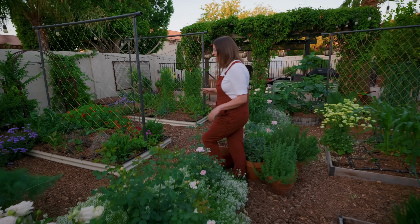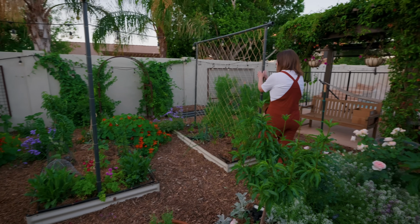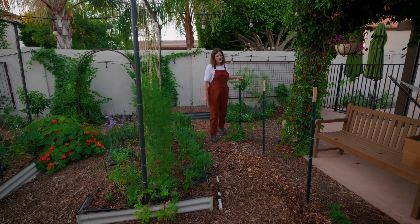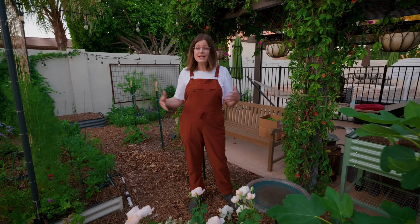I'll show you a couple things I have growing back in here. Got lots of warm season crops, hopefully ready to climb up and take over these trellises. Asparagus that needs picked, actually. Need to get on that through here. Blackberries.